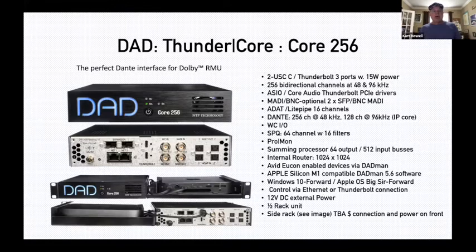And we're selling and making a little rack mount that you can put a Mac Mini in, and it takes one rack space. And that'll be out a little later on the summer after NAMM. But the Core 256 shipped Monday, and they're already sold out, but I have another shipment coming in 6 weeks. So it's doing very well.